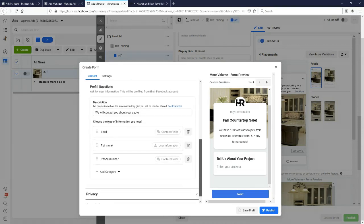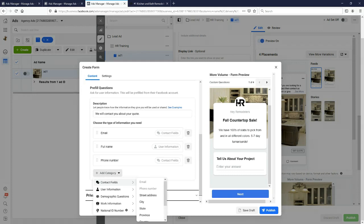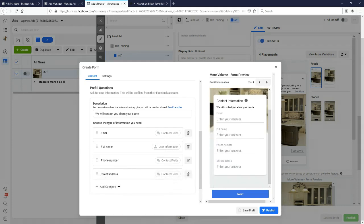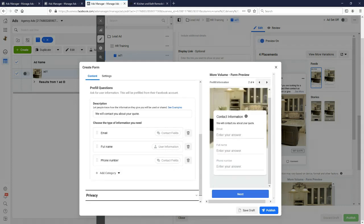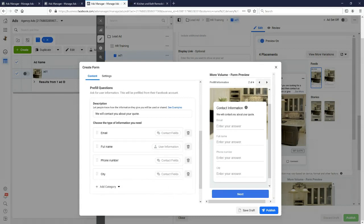Now the next screen is these questions right here. Email and full name will automatically show right here. But I recommend adding phone number. So just go to contact field, phone number. I'm just going to add street address just so you can see what it's like. It just adds it right here. I'm going to get rid of that. We do have a client that adds in city, so you can add that in.